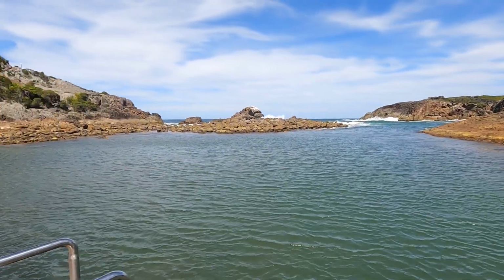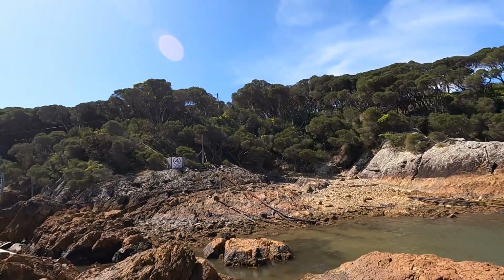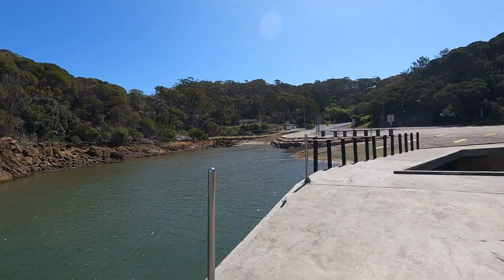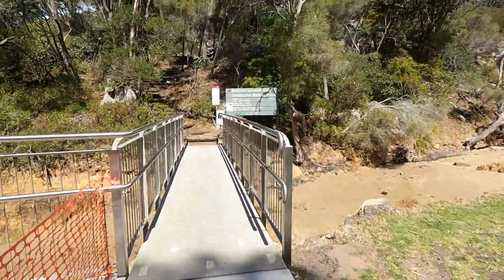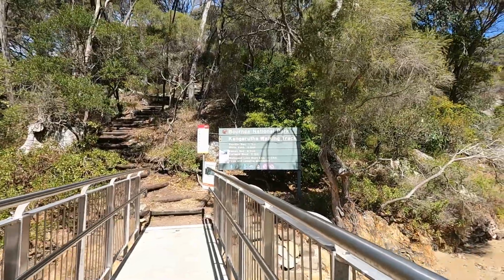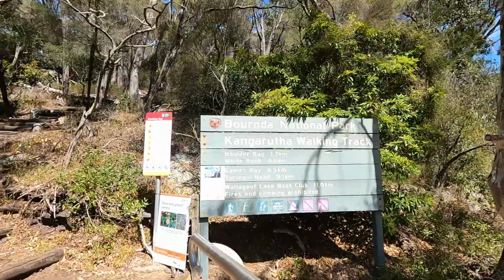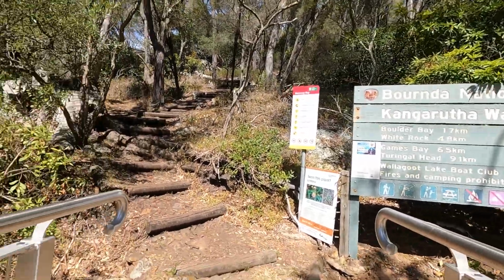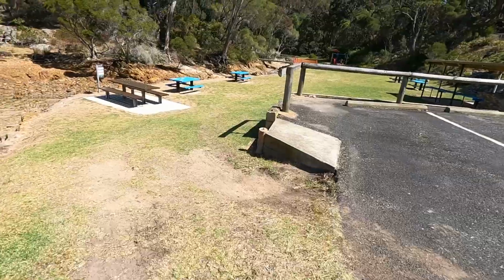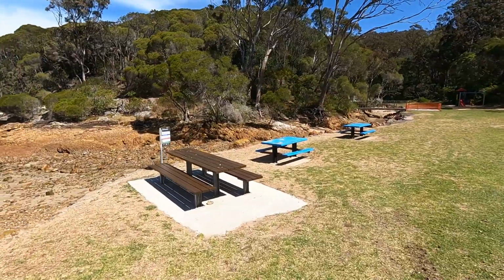If the weather gods aren't playing the game while you're up, it is a nice little area to come down, have a picnic with the family. And there's also a bushwalk that's really close by, just up here on the left. I'll show you that now. So here it is. So it's a really pretty walk, guys, and your family will love that while you're out fishing. So you can just send them on their way and meet them when you get back. And here's the nice little picnic area just down here.